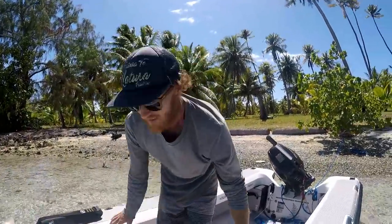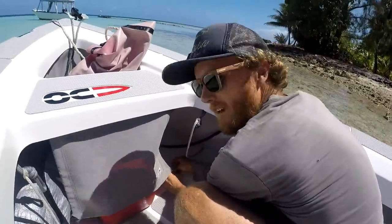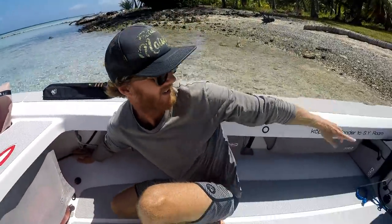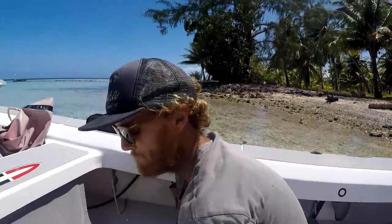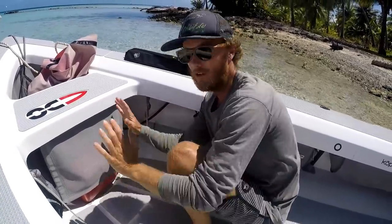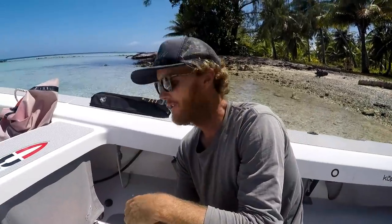Underneath here, I'll just get Liz to jump over with the camera, is the 12 litre fuel tank that's bungeed in place here, and the fuel line runs down underneath the deck to the outboard down the back there. Positive of keeping the fuel tank up the front there? It's all about weight distribution, so this dinghy's always been easy planing and low horsepower requirements. So by putting the weight forward, also using your tiller extension, it skims along with like no effort at all.